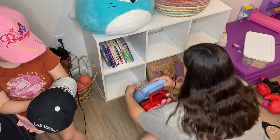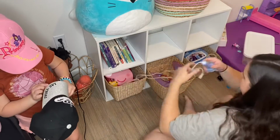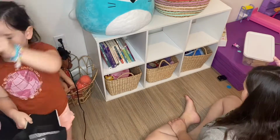Tip number 3 is to be ahead of the mess. I get this question a lot about how I'm able to keep the kids' room so organized, and all I can say is keep their stuff at a minimum. Pick the top 3 to 5 things your kid's most interested in.